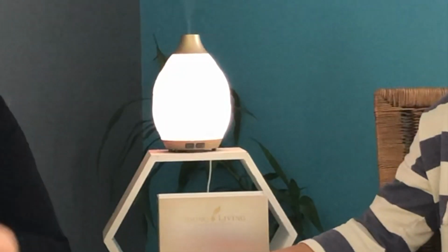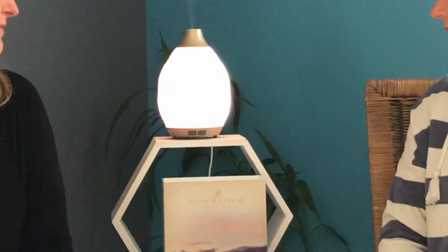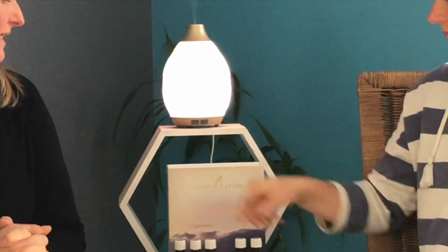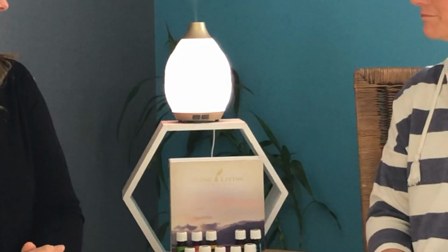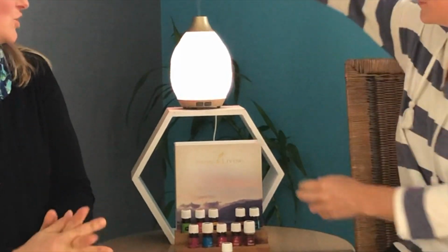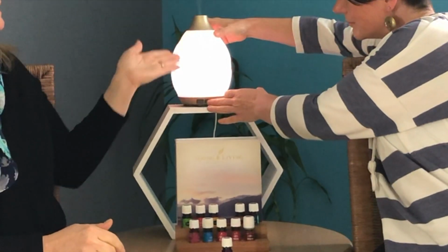So we're going to have a quick chat about the Premium Starter Kit, because that is one of the most common ways that people will start their Young Living journey. We have a whole variety of Premium Starter Kits, but the one today that we're going to discuss is the Essential Oil Premium Starter Kit. It comes with this beautiful diffuser, the Desert Mist Diffuser, which has 2 different diffusing settings.